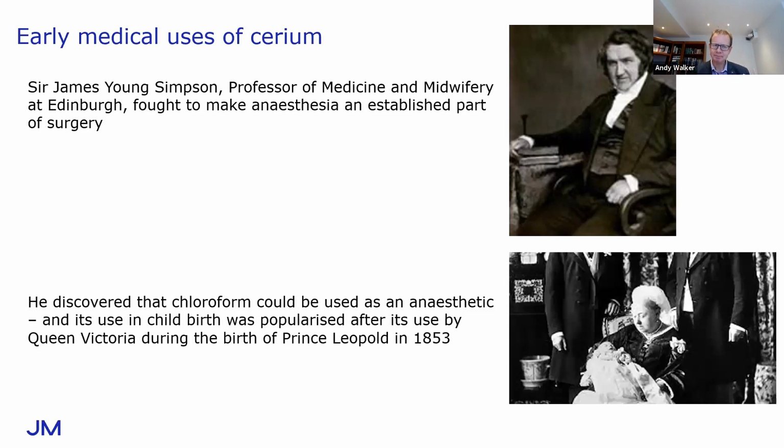help during labour. And actually one of the things that he discovered, this is not cerium, bear with me, we'll come to cerium in a second, but he discovered that chloroform could be used as an anaesthetic. And he got the ultimate in royal approval of this when Queen Victoria used chloroform during the birth of Prince Leopold in 1853. So he spent quite a bit of his time developing and understanding the impacts of anaesthetics and ultimately leading to some very successful applications, as we just mentioned with the case in point.